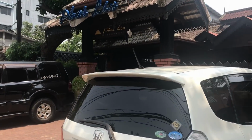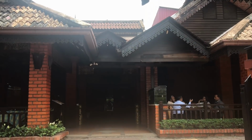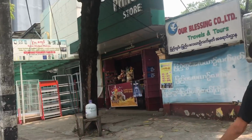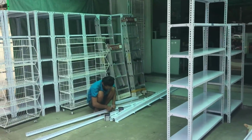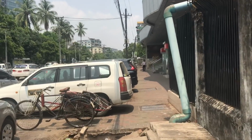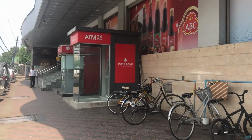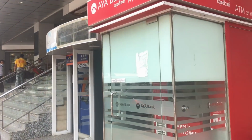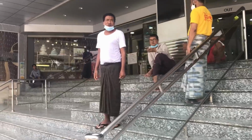Right side, it's a restaurant named Phai Lin Restaurant. Wonderful architectural design of the restaurant. On the right side, it's a mini grocery store named Princess Store. There are some ATM booths beside the footpath. This is the ATM booth of Aya Bank and CB Bank. On the right side, it's a mini mall, as you can see. This is a mini mall.